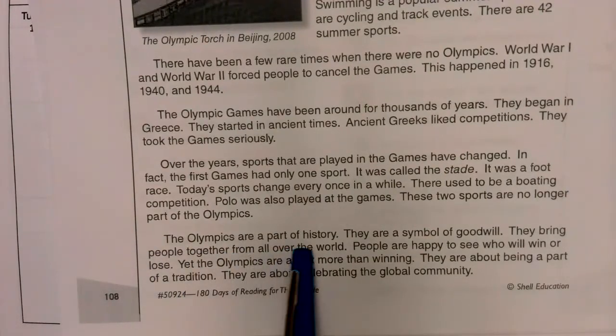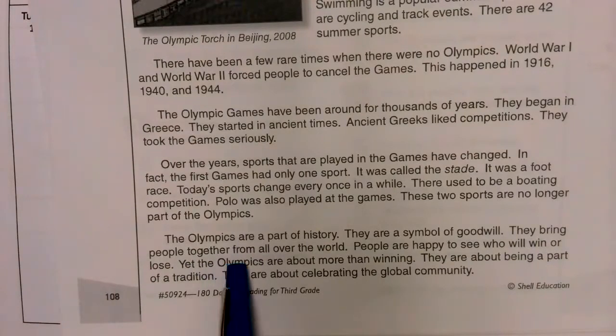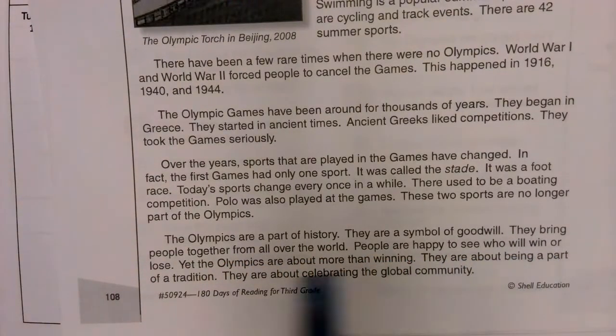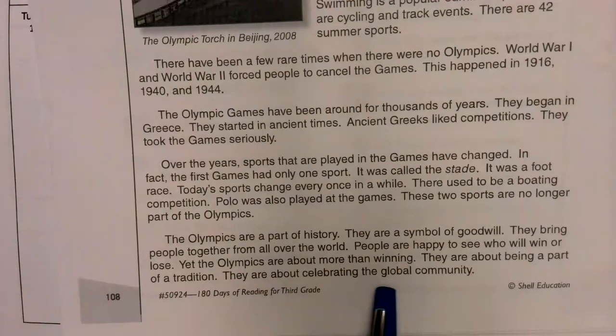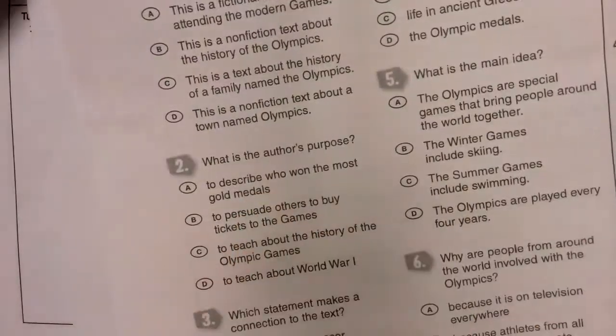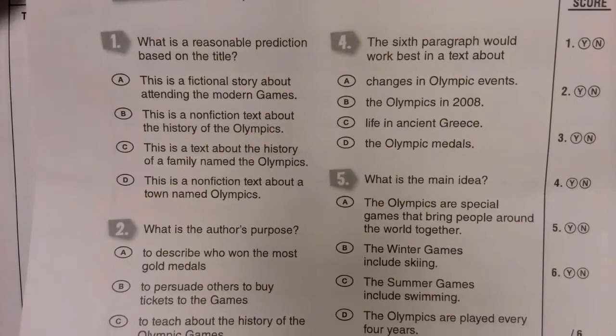The Olympics are part of history. They are a symbol of goodwill. They bring people together from all over the world. People are happy to see who will win or lose. Yet the Olympics are about more than winning. They are about being a part of a tradition. They are about celebrating the global community. So that's a little history of the Olympics. Now we're going to go on to some questions.